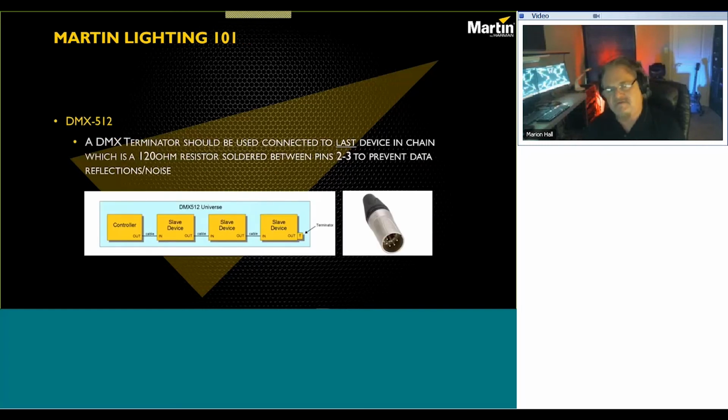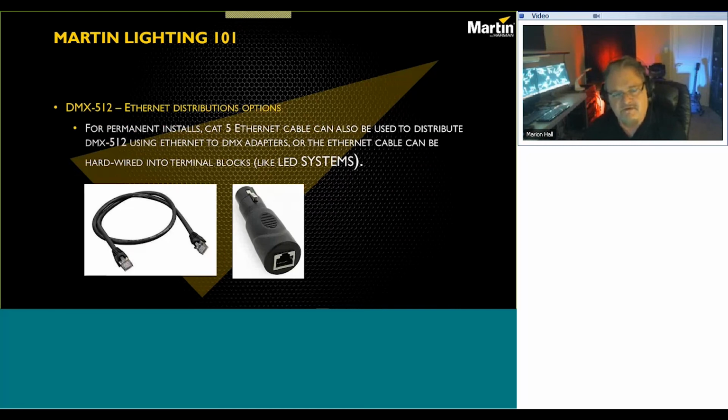And the DMX standard says that you must use a terminator at the last fixture so that it doesn't create an antenna, per se, on the line. If you have a long string of DMX cable to a fixture, and you don't terminate it, you can have some crazy things going on in your lighting system, some weird behavior, because it's acting like an antenna unless you plug it up with a terminator. I've even had this problem at the arena here in Dallas.